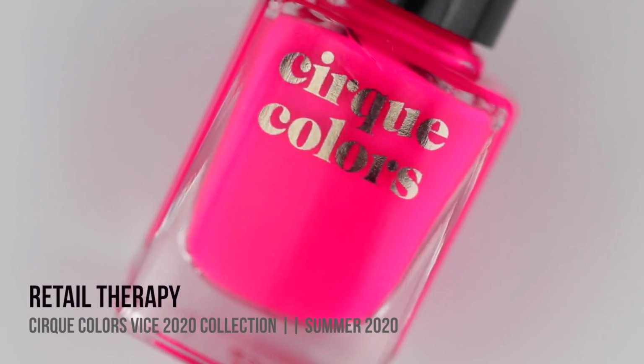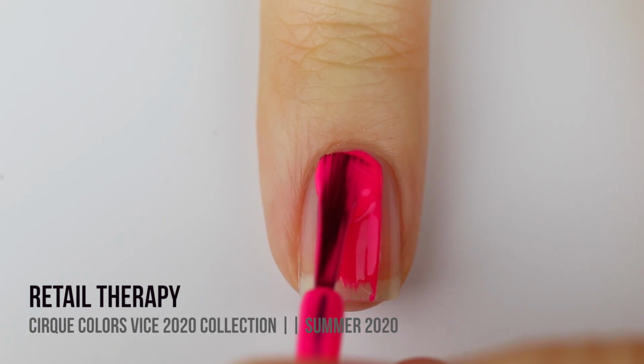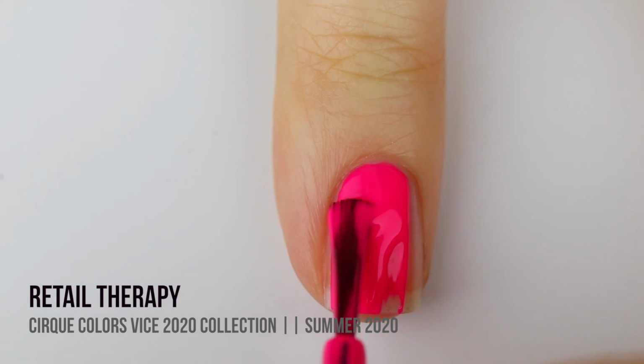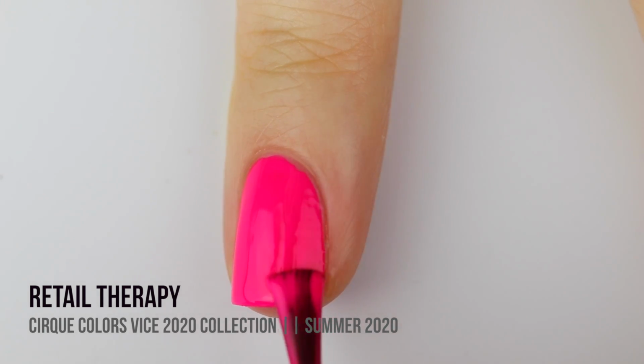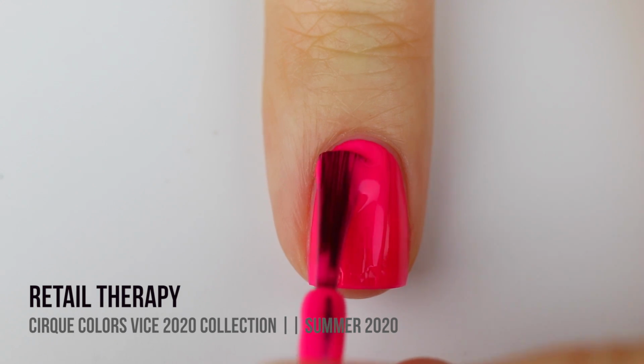Next up we have the shade Retail Therapy, which is a super hot neon pink cream shade, and this was another one with incredible opacity. This one was honestly like a 1-coater for me. I think I really could just get away with wearing 1 coat of this on my nails, but of course I did end up throwing on a 2nd coat just to show you guys. But talk about the perfect neon pink shade, am I right?